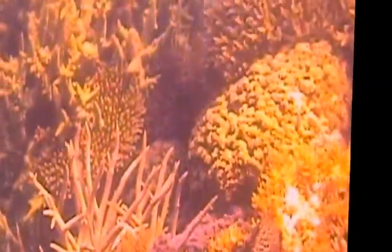It was fitting that the most magnificent fish of the day would pass by us just 1 minute before our return to the Quicksilver. It was a spotted sweetlips, and we had never seen one before. We bid a fond adieu to Australia's Great Barrier Reef.